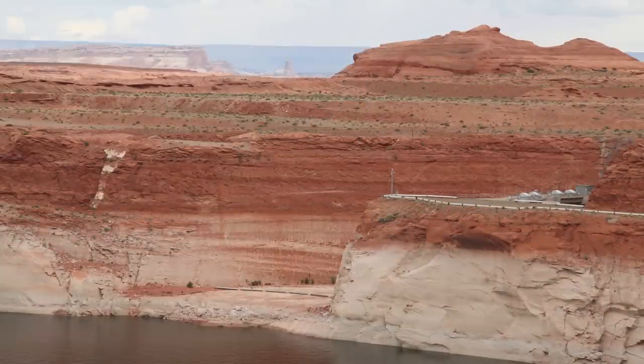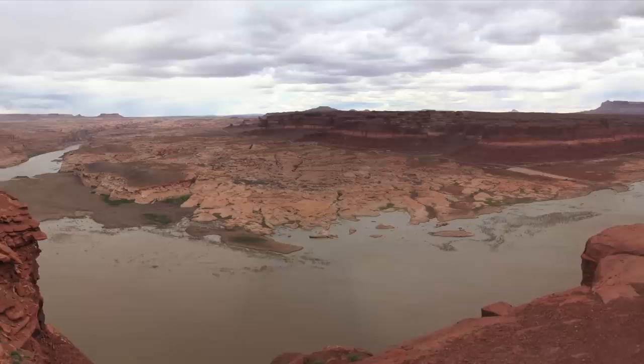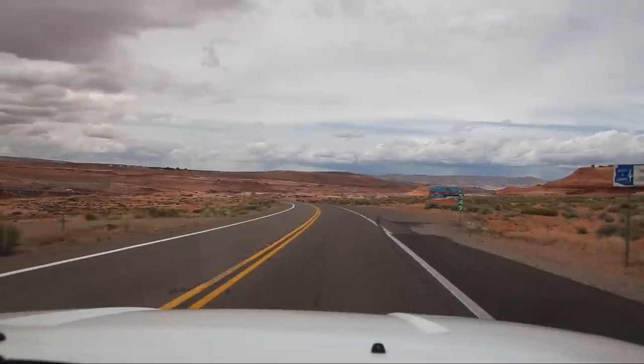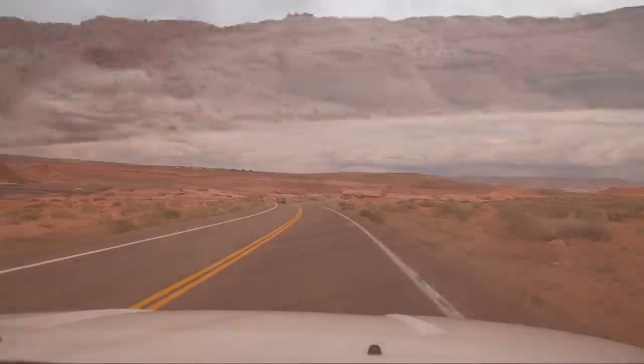The top of the white line, the lighter rock, is the high water mark from the early 1980s. Today, the lake level is over 100 feet lower. The lake draws over 2 million visitors a year. Most of them will stay in Page. I've decided not to play in the water and instead headed to a couple of great photo spots. A must stop for any photographer visiting Page.